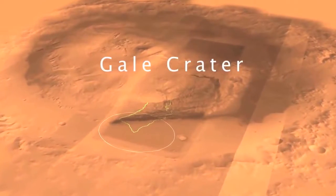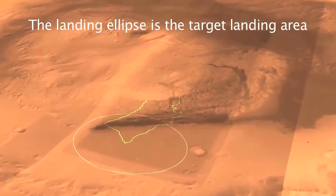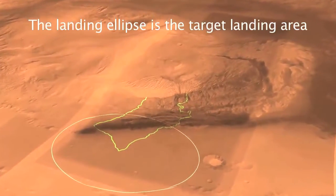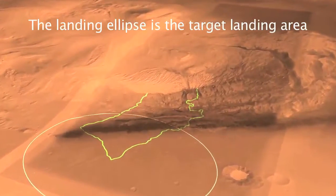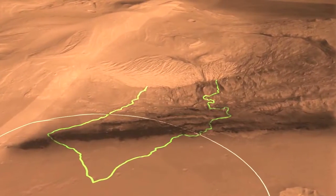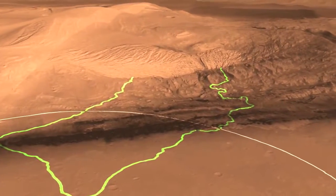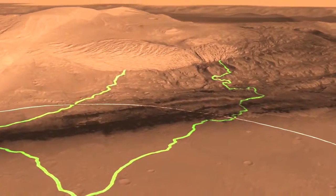You can see our landing ellipse down at the bottom there, which is the white circle, and in the middle of Gale Crater is this mountain of rock that is 5 kilometers high, made layer by layer by layer. But the layers at the bottom are the ones that we're most interested in because we think that those were deposited in an aqueous environment, which is very important for understanding habitability.